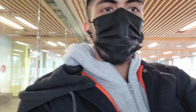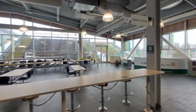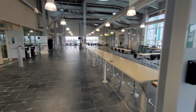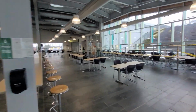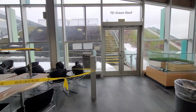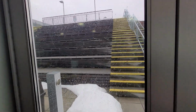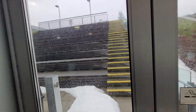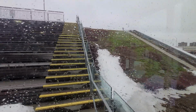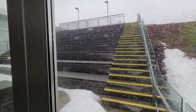And here I'll show. So this is the terrace garden part. So this was also supposed to be a studying area. People can eat over here and things, but for now I think this is closed. Yes, it is closed. So the area that I showed you, the roof garden one, this is that area.